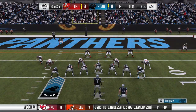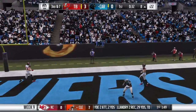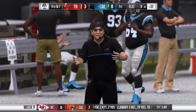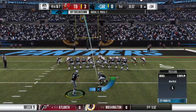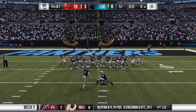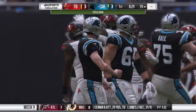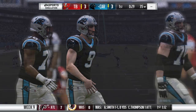A shotgun snap for Newton. And too much on that one. It's out of the back of the end zone, incomplete. They converted twice on third down that drive already, but couldn't make it a third. We always talk about in-game adjustments. How about what the defense did there, able to shut them down on that attempt. And Gano's kick is right through. And that will tie us at 3-3.